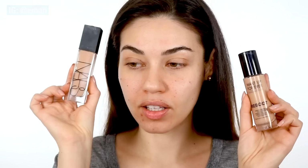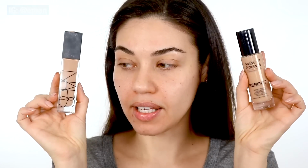It's very different. I'm going to start with foundation just so I can talk and do this all at the same time. I'm mixing two products together, the NARS foundation and the Makeup Forever Reboot. The reason that I'm mixing the two is because I really love the texture of both and I want a little bit more of a dewier texture and Reboot really has that. And I have a new friend here, so we're just gonna quickly cover that up.